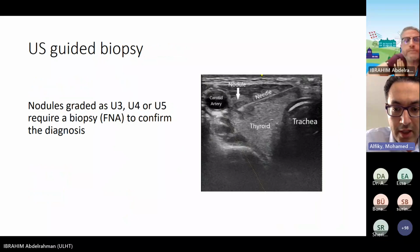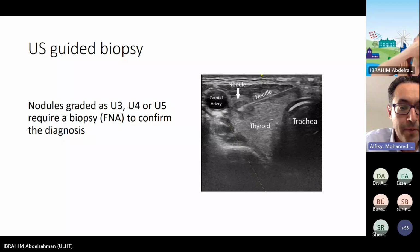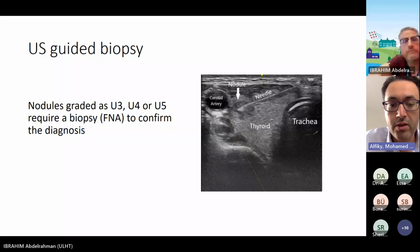Right, so as I said, U3, 4, 5, you need to do a biopsy to confirm the diagnosis, and ultrasound scan guidance is much better than if you do it blindly. I don't think anyone does non-ultrasound guided biopsies from the thyroid now. And then this will be analyzed by cytologists. It would be great if you have cytologists on site, so they can tell you this is insufficient. You can repeat it. If not, then it will just be sent to your histopathology department. Next, please.